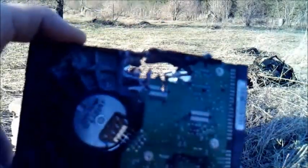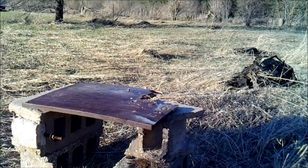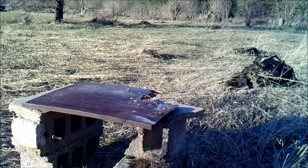Okay, well, I kind of missed a little bit, but still blew up the corner. We'll come back to this one. Okay. Give me the other one. Next hard drive. That's terrible.